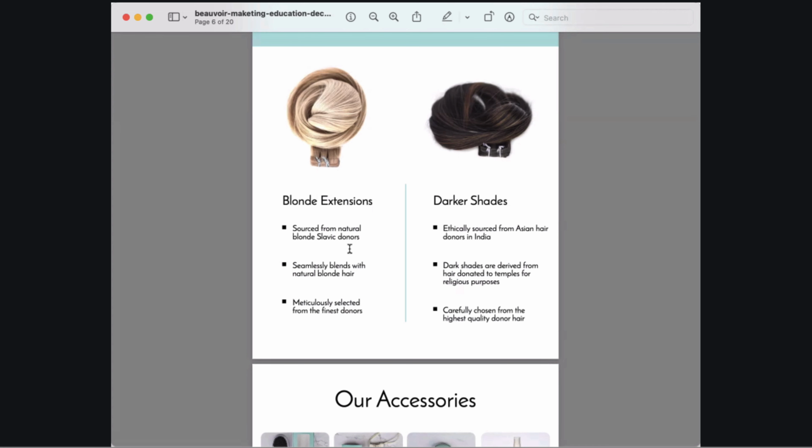The second issue is that to dye jet black hair platinum blonde, it has to sit in peroxide for a significant amount of time. It basically burns the cuticles off, so the hair is super compromised. That's why we do blonde with blonde. Our darker shades more or less come from India, where they're donated to the temple for religious purposes, and the money goes to the temple. So that's the most ethical way to source hair.